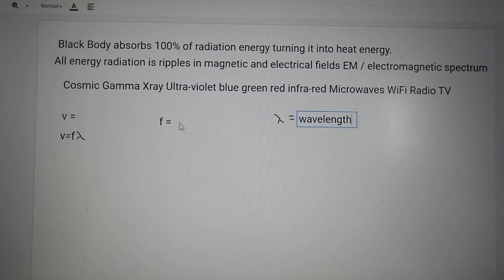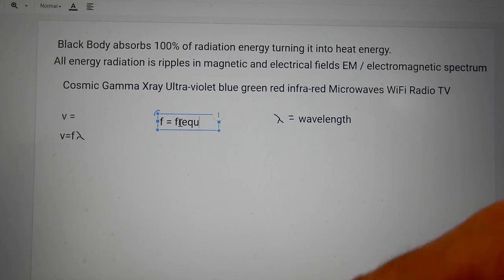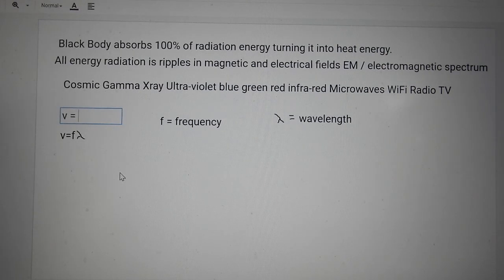Now, I've done this to give them a clue to their answer to the next part. And the next part is, what's the difference between cosmic rays and TV rays that make one dangerous and the other one safe?